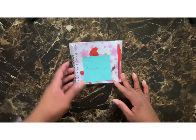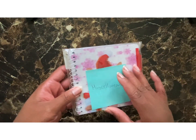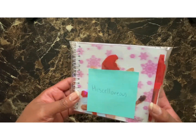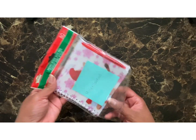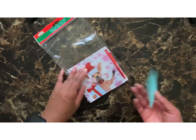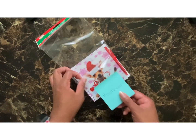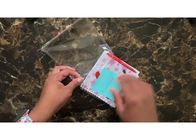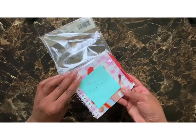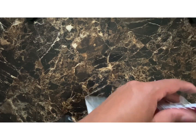This next one is just miscellaneous. I got this from Dollar Tree. Again, I love the season, and it has a little elf on here. And so I'm just gonna start using this in November because I don't think I do that many notes, because I have some other notebooks for other things. So I don't think I'm gonna need all of these pages to jot down notes and things on. So I thought it was just cute to have for the season.